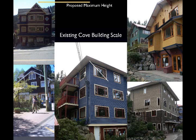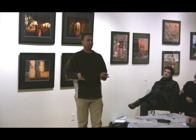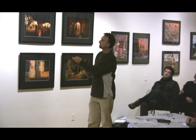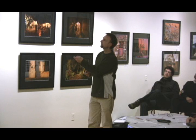4 stories. No, I count a lot of floors on these buildings, and granted some of them are the back sides of buildings, but we have a lot of topography on Bowen Island, and in particular in Snug Cove. So this precedent, whether some people like it or not, or they think it's appropriate or not, is a Bowen form. It's already here. And we're proposing to be no higher than that.